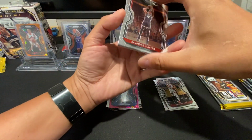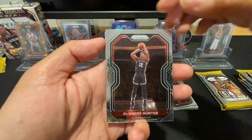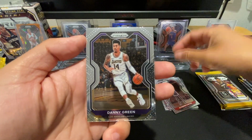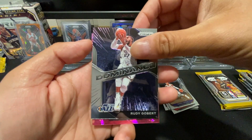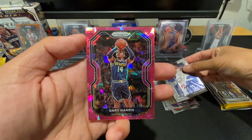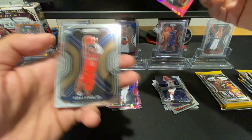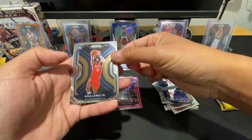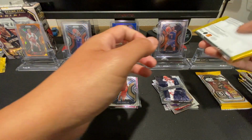All right. Let's see what we got here. Come on. Need something. DeAndre Hunter. Danny Green. Got a Rudy Gobert. Pink Ice is Gary Harris. It's not helpful. And we got Kira Lewis Jr. So our rookies have been decent. Rookies have been super decent so far. Not bad. Still hunting.